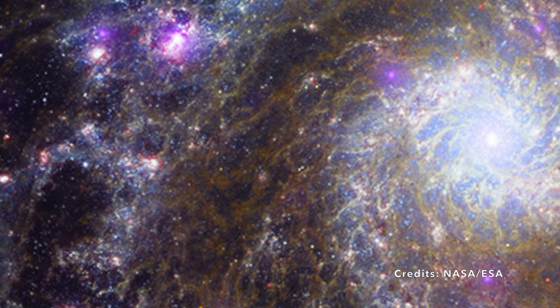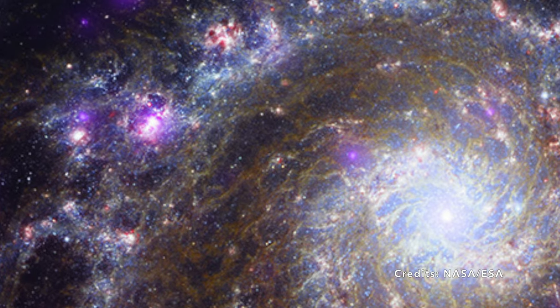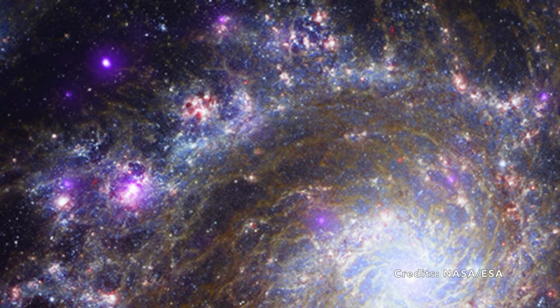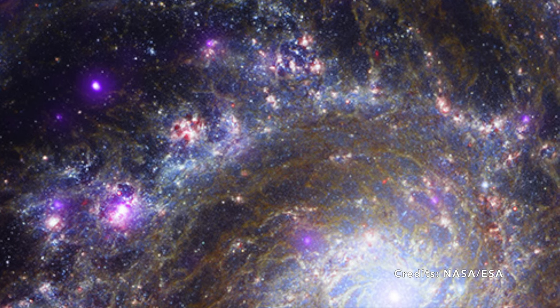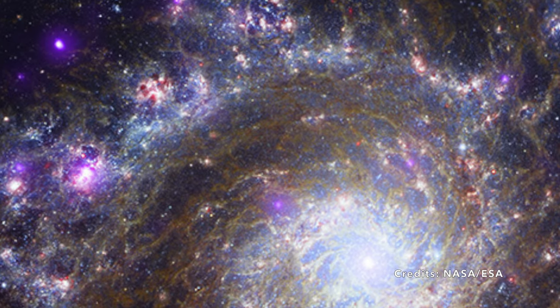How do darkened dust lanes influence star formation across the spiral arms? What triggers periodic bursts from the central black hole? With further coordinated studies, the full story of how galaxies dynamically evolve may gradually come to light. Deeper analysis of Messier 74's composite images has uncovered intriguing activity throughout its spiral arms.